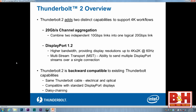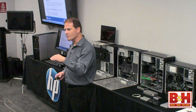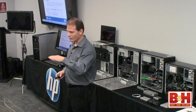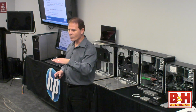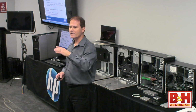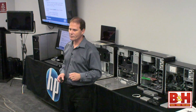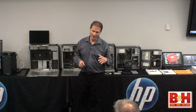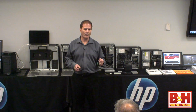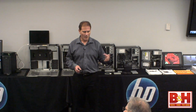That's the newest version of DisplayPort, and it basically takes you from the maximum previously, which was up to like a QHD monitor, which is like a 3600 by 1440 kind of range, up to full 4K. All the way up to Cinema 4K with up to 60 frames per second. So that's really where Thunderbolt 2 brings in full 4K video editing capability.